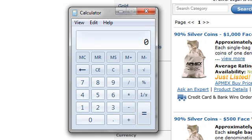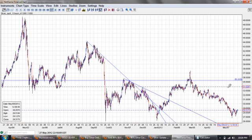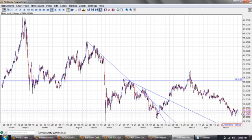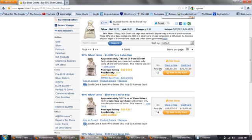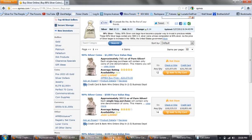And if we pull up our handy calculator here, we take the current Bankwire price here on APMEX, $21,070, and divide that by the 715 ounces. We get about $29.46. And if we look over here at our current price, we're at about $28.53. So that's almost $1 over spot at APMEX. So Tulving is out, APMEX is $1 over spot.